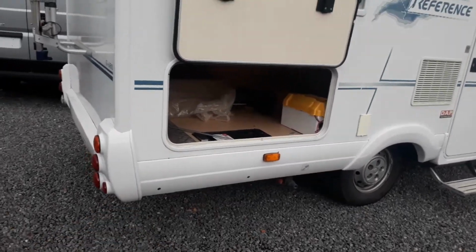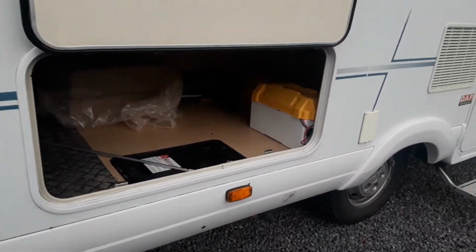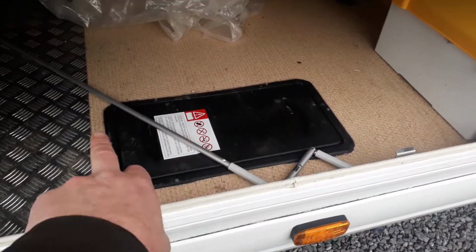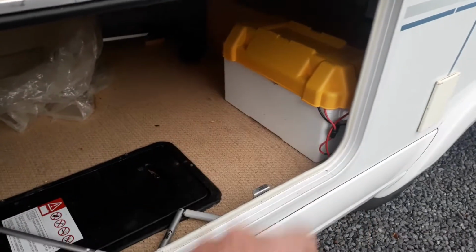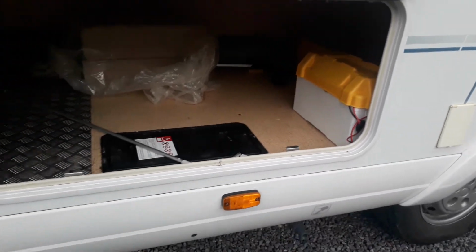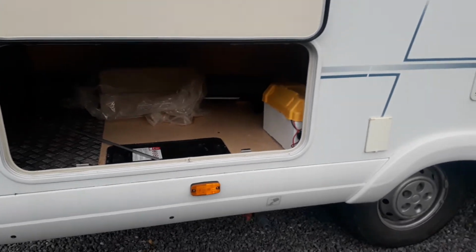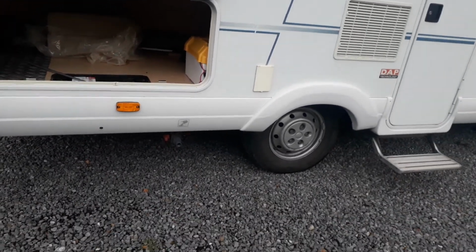Underneath the bed as well, another bonus, as well as the solar panel and the mains hookup, you've got not one but 2 leisure batteries. Number 1 factory fitted leisure battery there, and then it's had an additional one fitted, which is dead handy. Plenty of room under there for fitting in all of your chairs, barbecues, various other bits and bobs that you need to take with you.